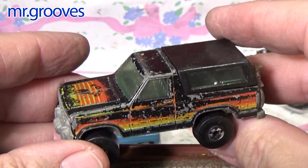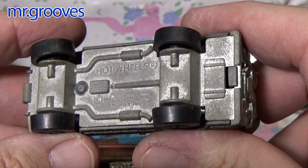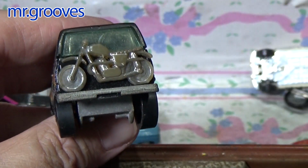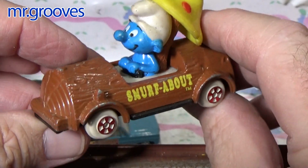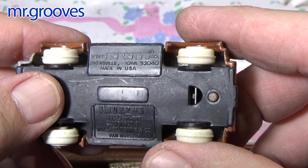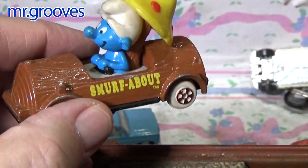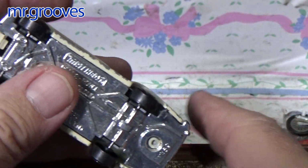Maybe if I'm going to do Monster Jam downhill racing, maybe these will be something for the cars to drive over. This one is a Hot Wheels model, but I don't remember the name of it. It has a motorcycle in the back. Another Aviva. Hey, it's a Smurf. I'm gonna look just to make sure it's Aviva. No, Ertl. Good thing I looked. Otherwise, someone in the comments saying that's not Aviva. There's another motorcycle coming up. I see it down there in the corner right there.